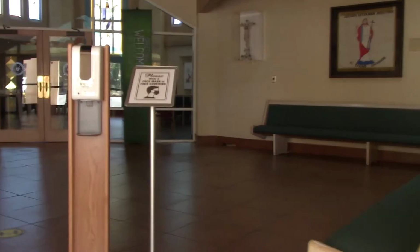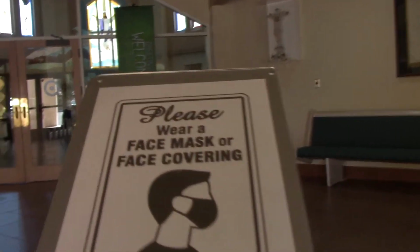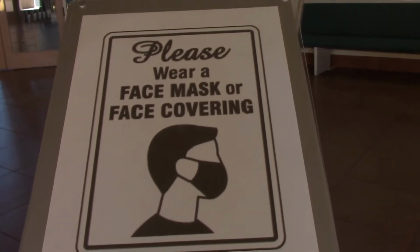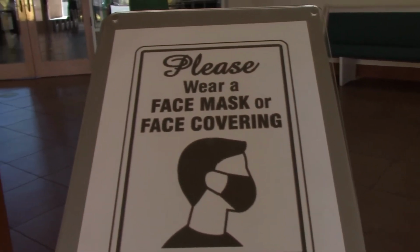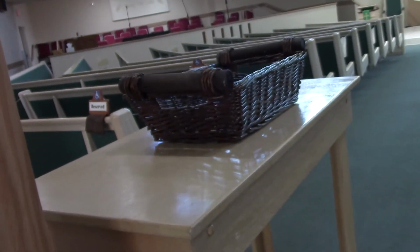And then when you come in, one of the first things you'll see is a sign that reminds us that we're going to be wearing masks in this place. We will have a mask for you. When you come into church, you'll see the hand sanitizer. There's going to be one out in the patio before you even enter the church.